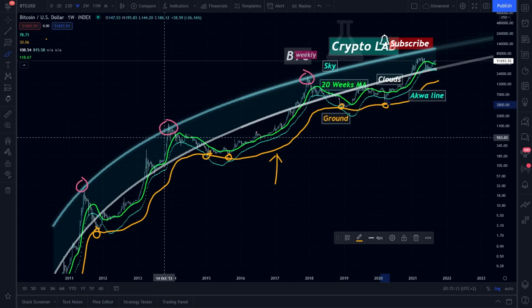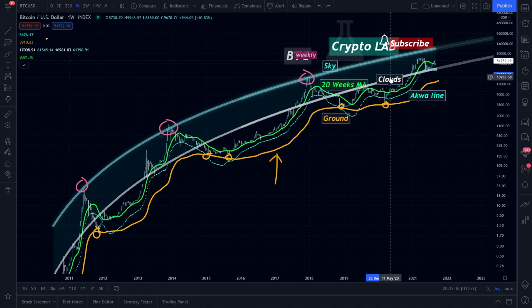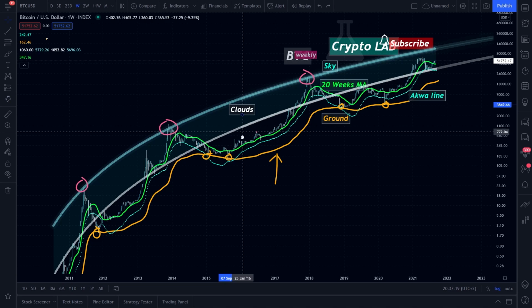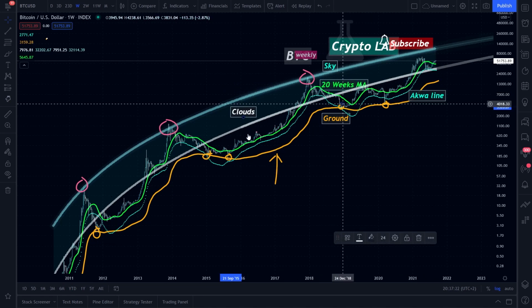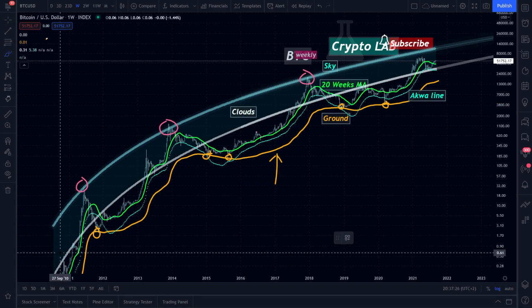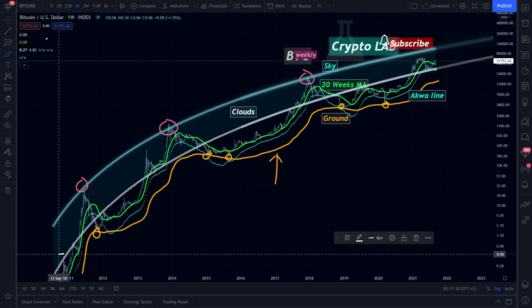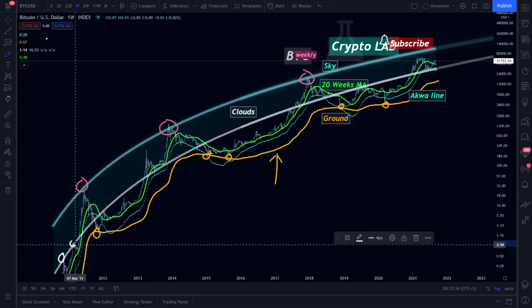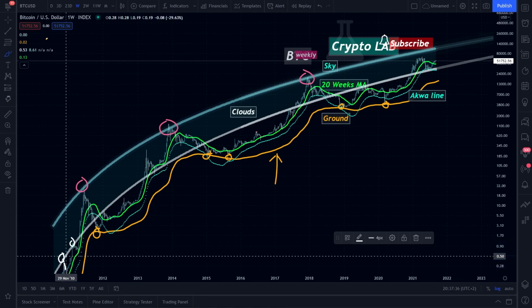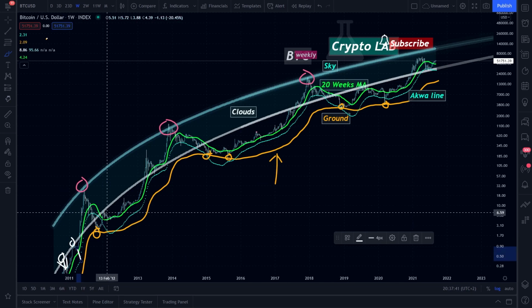So far we have the sky and the ground. Next we have the clouds, okay? It's the white line that you see over here. What about this line? You see that at the very beginning of the birth of Bitcoin, it was a major resistance, okay? Because every time we touch it, we went to the downside.